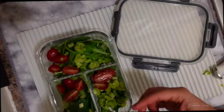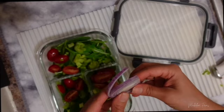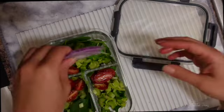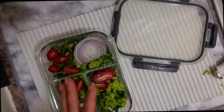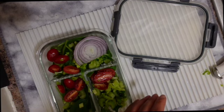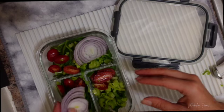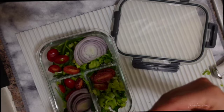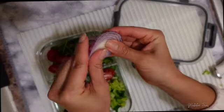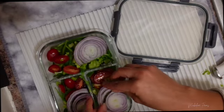And then I just like to take a little piece of onion. If you don't like raw onions in your food, or you don't like to eat them, that's fine. But I just love raw onions if I can get away with it in my salads. I just think it gives it a nice kick, a nice peppery kick, and it just goes great in the salad. So I just cut up a very thinly sliced half wedge, as you can see, and I'm just gonna plop it in there.